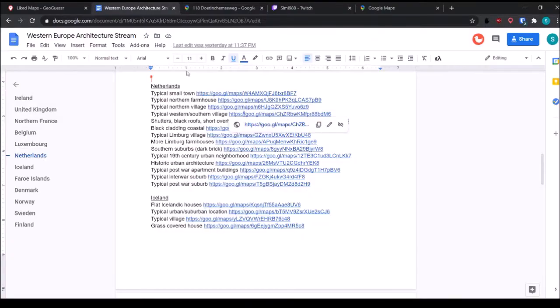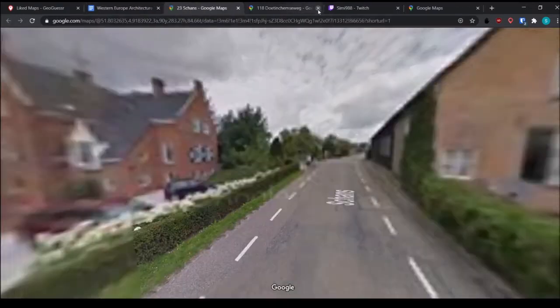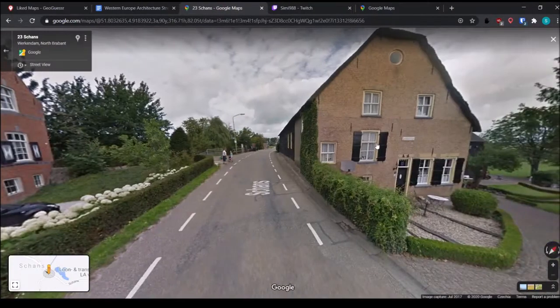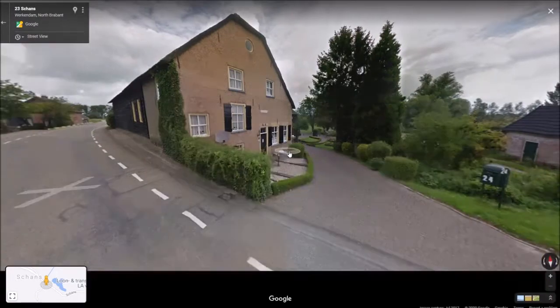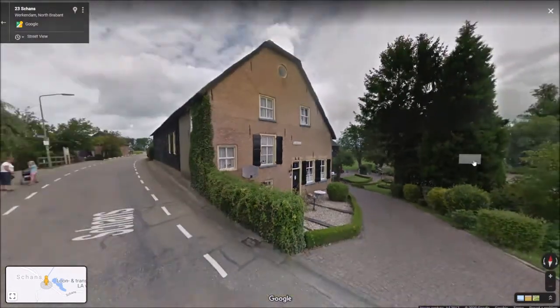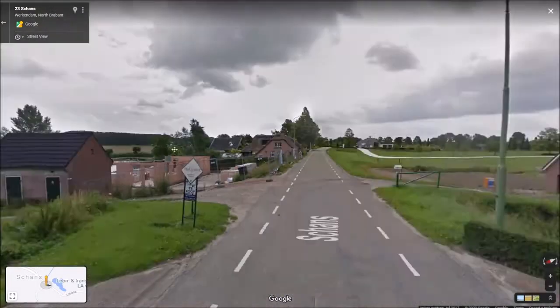Okay, let's move on. We have more of a proof of concept here. I want to look at a few particular elements. This is southern Netherlands, and you actually start to see some shutters around here, but they have a very particular style.